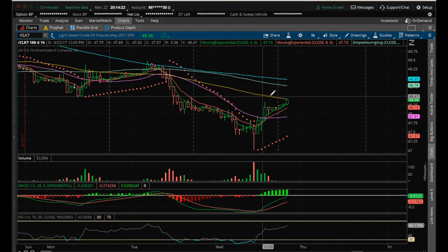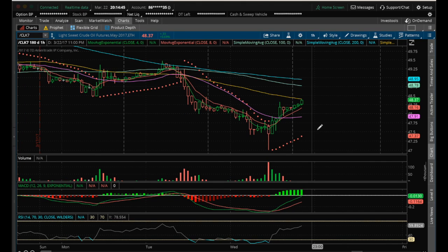This is going to look very different when we wake up tomorrow. But those are the levels to look at. The 50 MA, see how it reacts there. Ideally you don't want it to go straight up and be overbought here on the hourly. You want it to consolidate sideways some and move up as it establishes support.